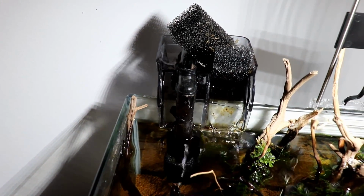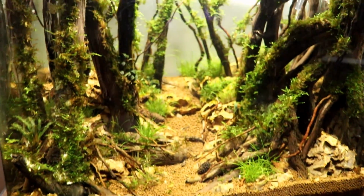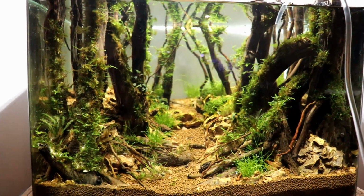We are using just a very simple Azu hang-on back filter. I believe this is a 150, and we have a pre-filter on there to prevent any shrimp or these new little fish from ending up in the filter. We don't want that. So all in all, I think this is going to be a perfect little house for our new baby fish, and I'm excited to get them in there.